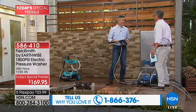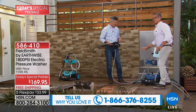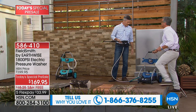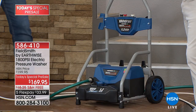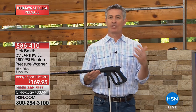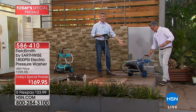But I love the new design of the caddy. It's amazing. It makes it so much easier to move around. So if you're a senior out there and you're worried, I can't move a pressure washer around, this is designed like the industrial ones that you see at the home store, but on an HSN level, right? Exactly. Every year that we can bring you a better pressure washer, I'm so amazed. What you want out of a pressure washer is exactly that. Easy to use, easy to move around.